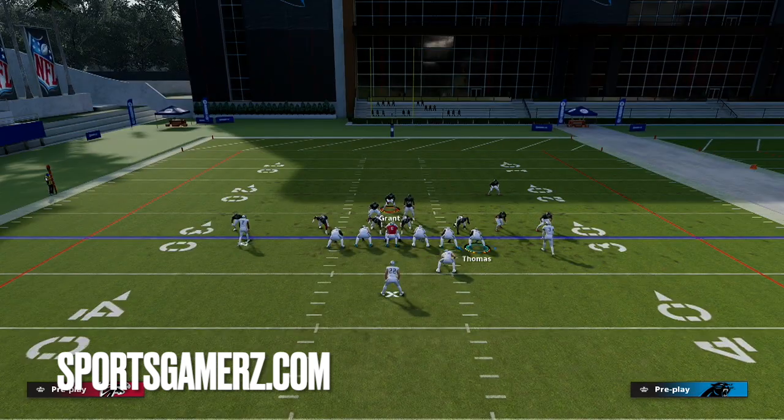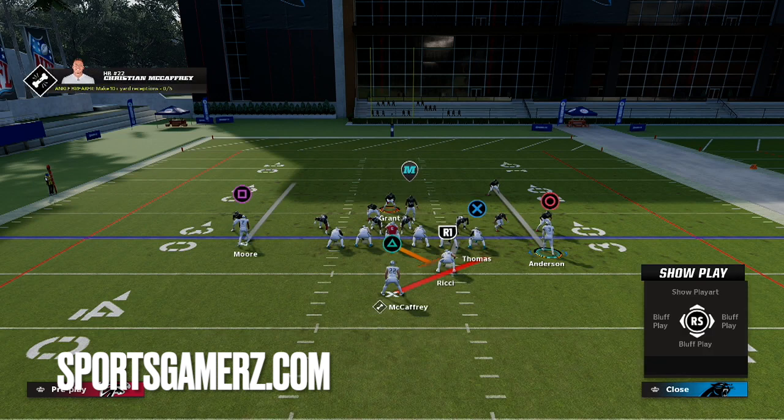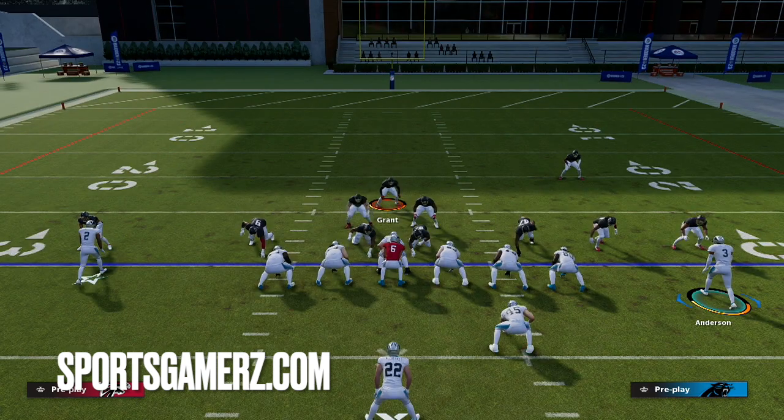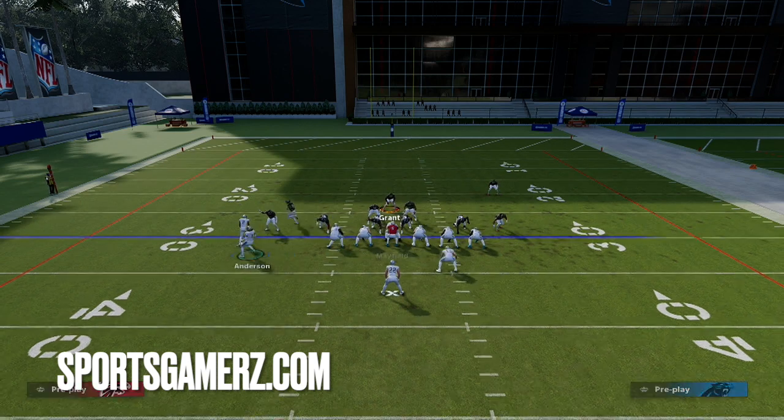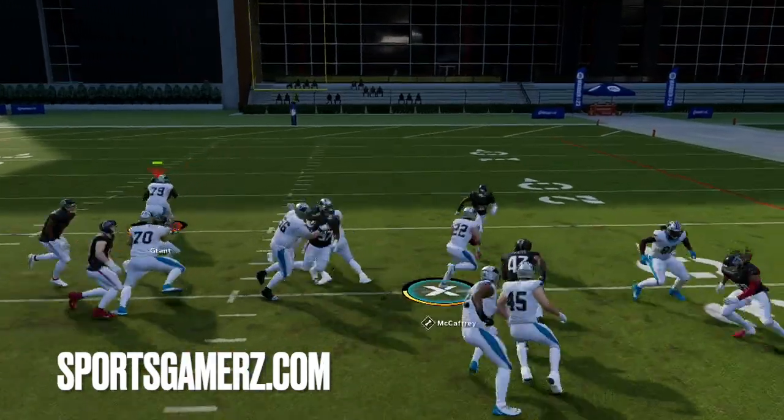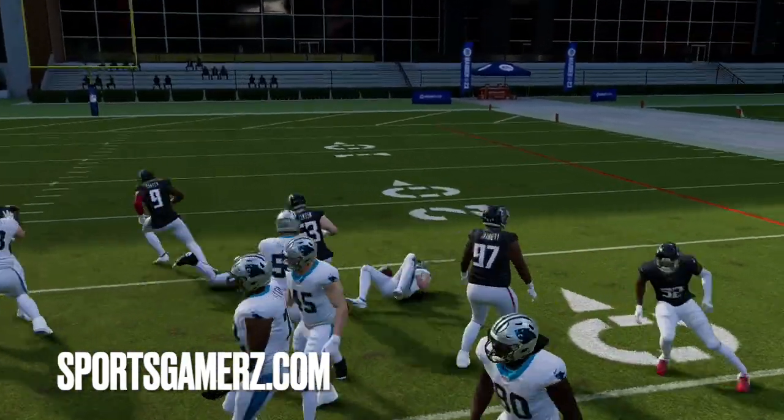Now, one thing you can do against any man-to-man defense, I didn't mention it against Spinner, is motion the receiver on the tight end fullback side of the formation across. You can completely remove that DB from that side of the field. So now he has no chance of making a play, and you see we're able to just hit that little B gap.